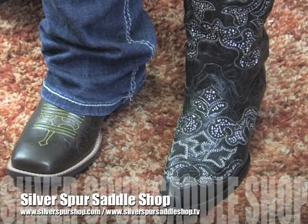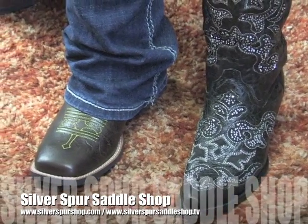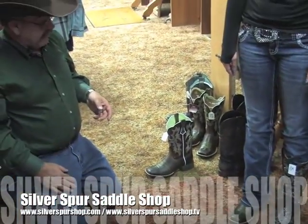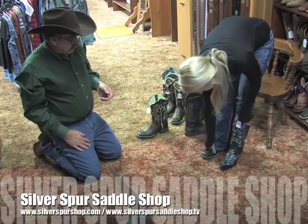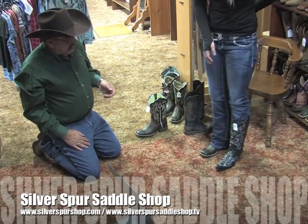Higher heel, I'm sure, feels a little bit different than the lower heel, but it's flattering. It's very flattering, that higher heel boot. I noticed that the leather on this one is much softer as compared to this one. Would something like this break in quicker with the softer leather?